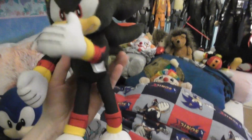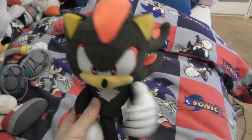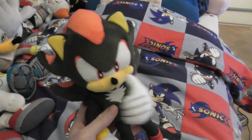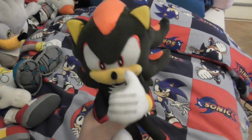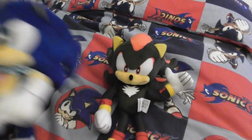So this is how the plush looks in my hand, so it can be a nice figure to do a little plush episode with. I would suggest getting the Sonic as well, and they just turn out nice as toys or sleepy plush. This is what it actually looks like together with my Sonic.